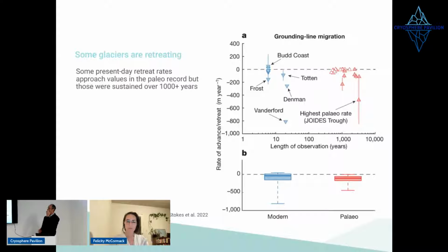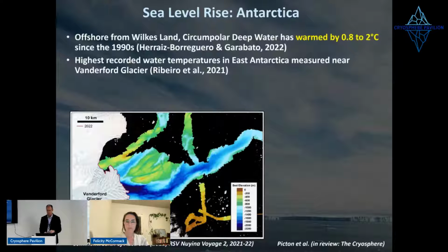And it's quite interesting that when you plot retreat rates, so we did this in a paper recently where we looked at the paleo retreat rates when deglaciation was very rapid, when sea level sometimes rose several meters per century, you can see that some of the present day glaciers like Totten, Denman and Mammoth in particular are actually on a par with, sometimes exceeding, the rates that we see during deglaciation. So this is really, really worrying. These are the kind of early warning signs that we'd be looking for.